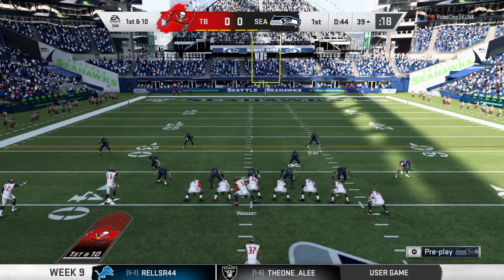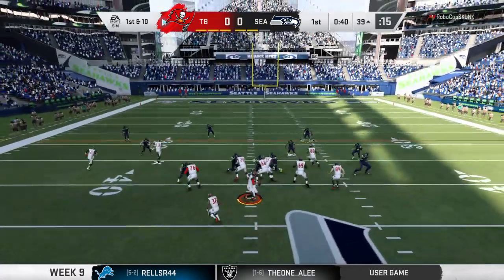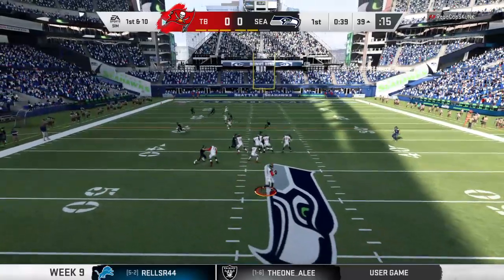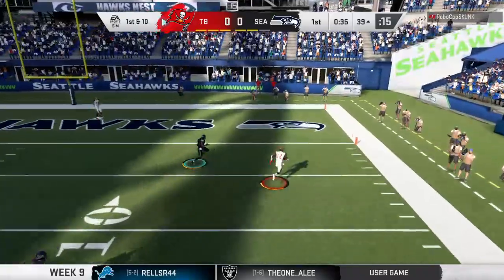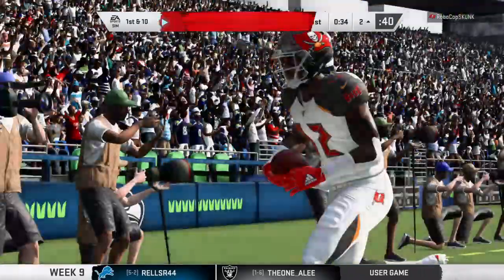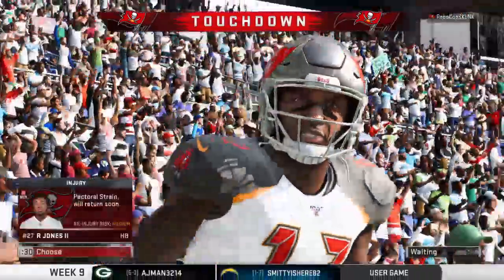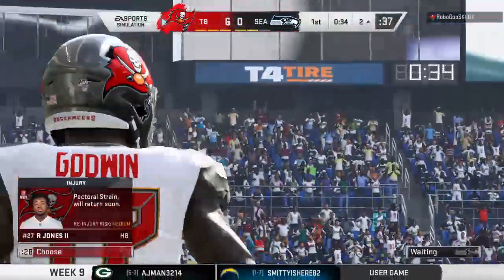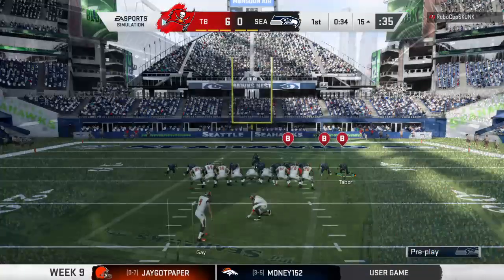Flip. Mike, 55. Check, 55. Mike. Throwing, Winston. Throw right side, taken in by Godwin. Touchdown, Tampa Bay. Chris Godwin, his first touchdown on the year. And they are able to strike first here on their opening drive.